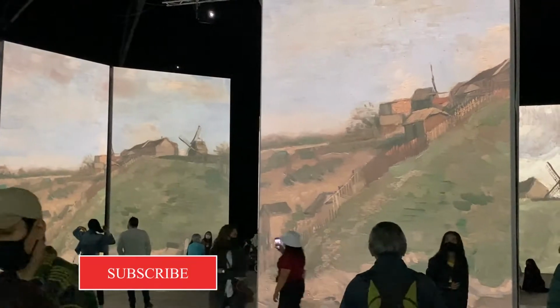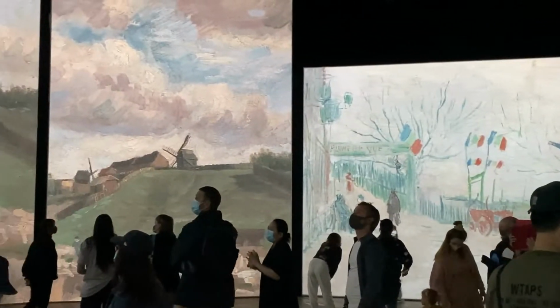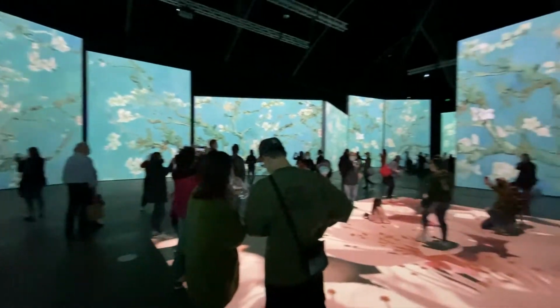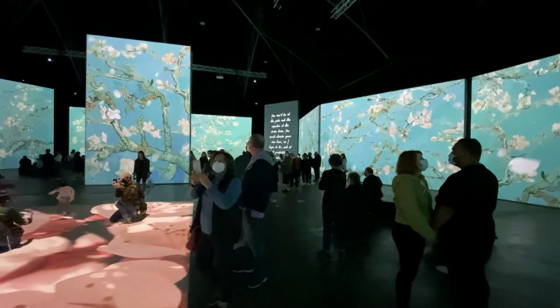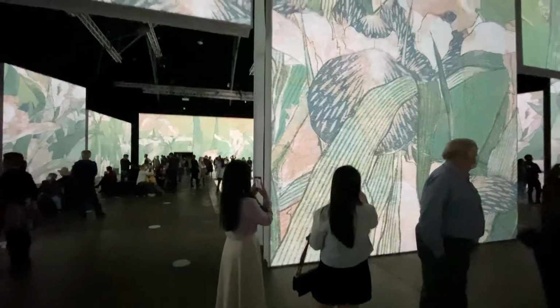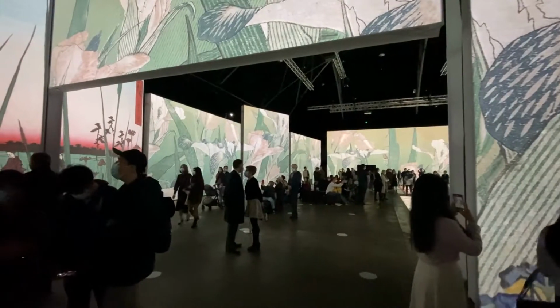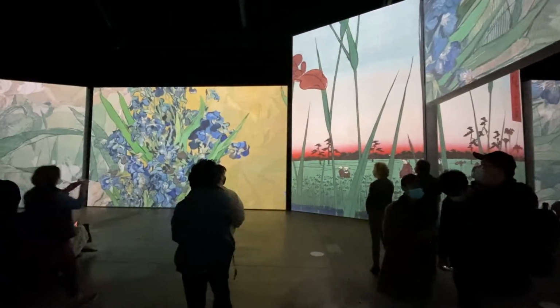I love these watercolory looking paintings of the fields and just farmland. It's so cool. Now, this is probably a little bit out of sync, but the Almond Blossom was a painting that he painted for his nephew, who was also named Vincent, and it was finished in May 1890. He was also his godson.